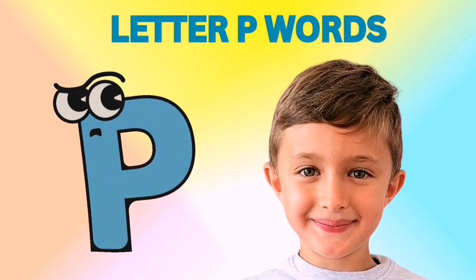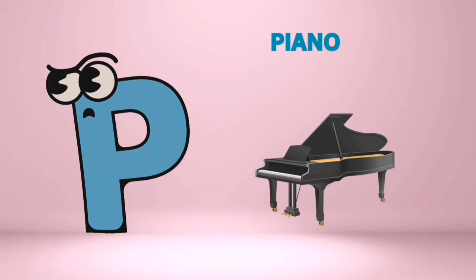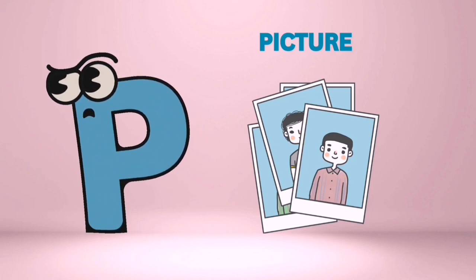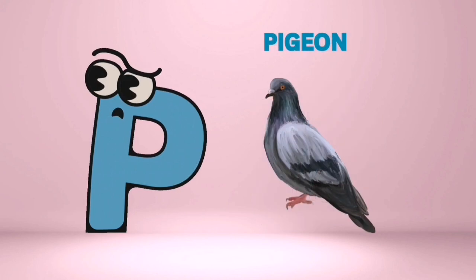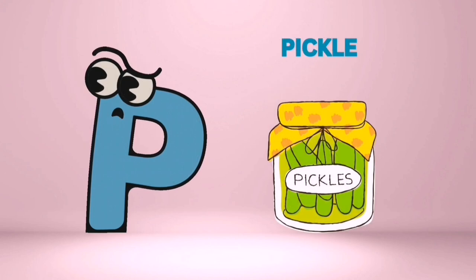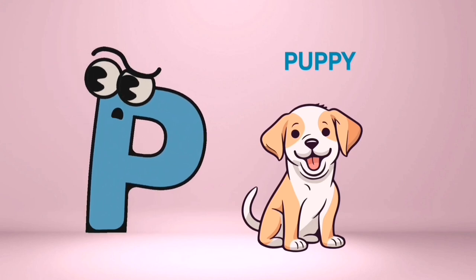English words starting with letter P. P is for pets. P is for piano. P is for picture. P is for pigeon. P is for pickle. P is for pumpkin. P is for puppy.